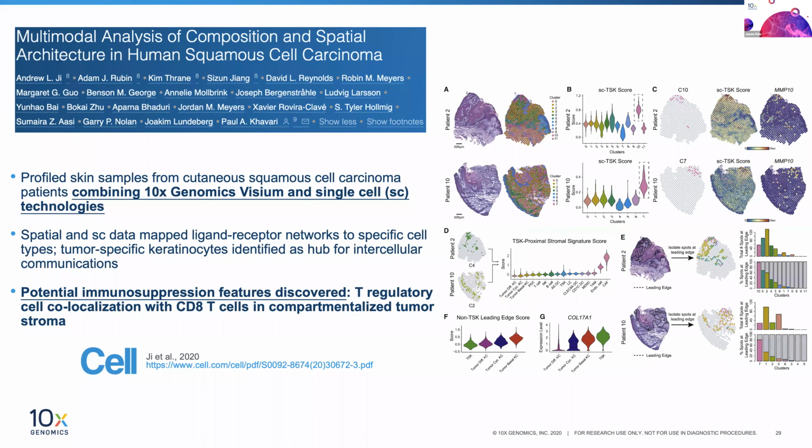And this approach, again, used combined 10x single cell and spatial solutions, but this time on cutaneous squamous cell carcinoma samples, to discover a potential immunosuppression feature. They were able to observe physical co-localization of regulatory T cells and CD8 T cells in compartmentalized tumor stroma.